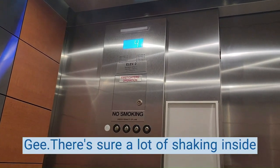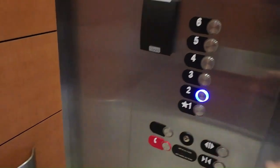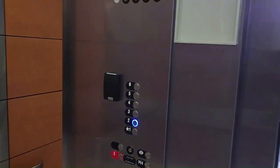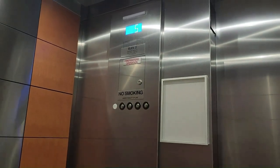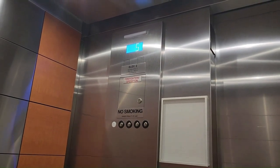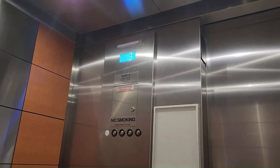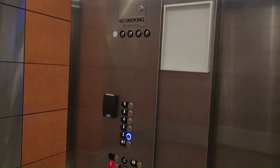Gee, there's sure a lot of shaking inside this lift. Oh my goodness. This lift is shaking so badly, it sounds and feels like it's gonna fall apart.